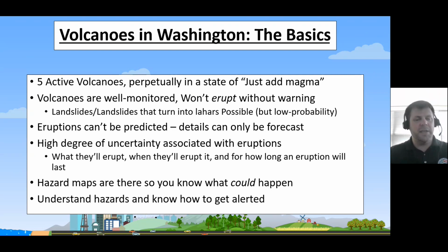And the USGS Cascades Volcano Observatory has gotten very good at that, looking at volcanoes all over the world, in addition to our own. So they get better at forecasting, but again, it's only a forecast, kind of like a weather forecast. It's not always right, but you can get a good idea of what might happen. So because of that, there's a high degree of uncertainty associated with eruptions.